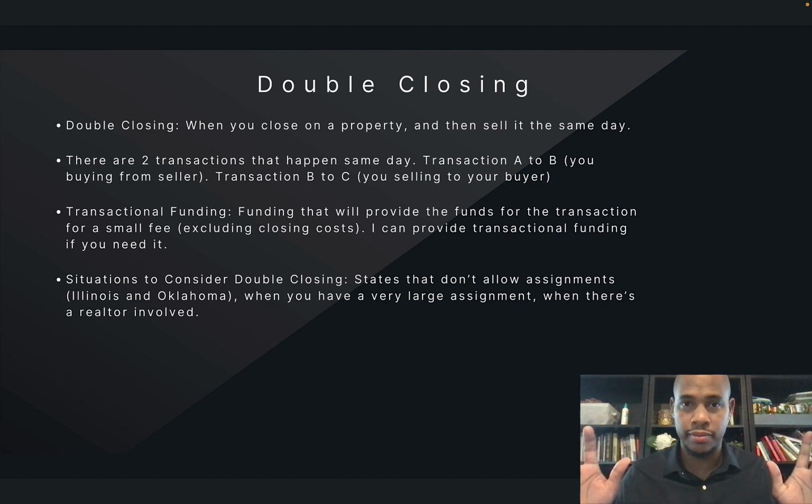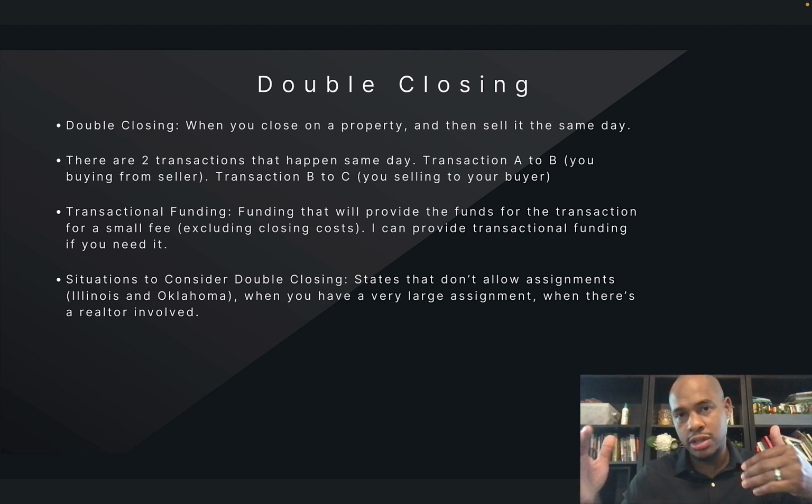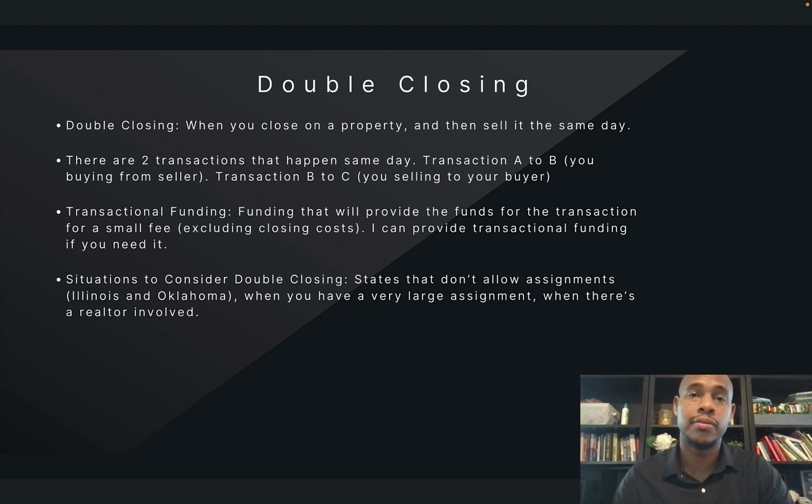No problem. Right? Now, the biggest difference between these two funds-wise is if you double close, you're doing two closings. So you have to cover the closing costs twice. So let's say closing costs on the first transaction is $1,000. Closing costs on the second transaction is $1,000. That's $2,000. So you have to have enough margin built into that deal to cover that $2,000. So if I have a 10 grand margin, great, right?